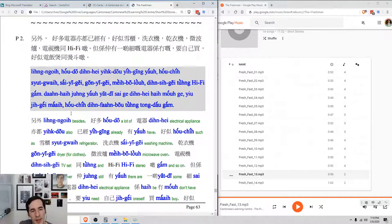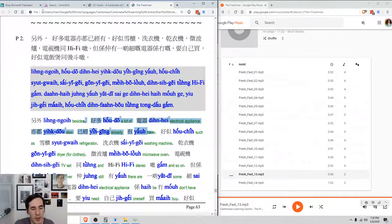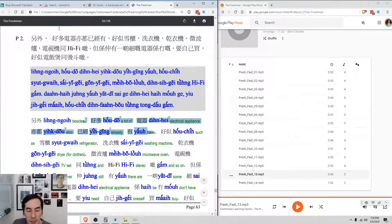Lingwai ho da din hei yik do yi king yao. Oh, so they already had, besides those items, a lot of the electronics that were there. Okay. Ho chi shik shi guai, sai yi ge, gan yi ge, mei ba lo, din si ge tong hai fai gam. Dan hai, I'm not sure if already have means that she already has them or that the unit already has them. I would assume the unit. It has to be the unit because she wouldn't have brought the fridge and all that from overseas, right?